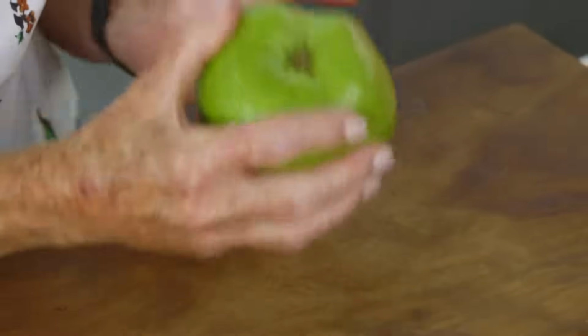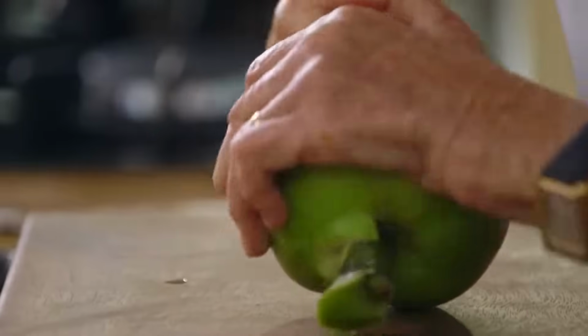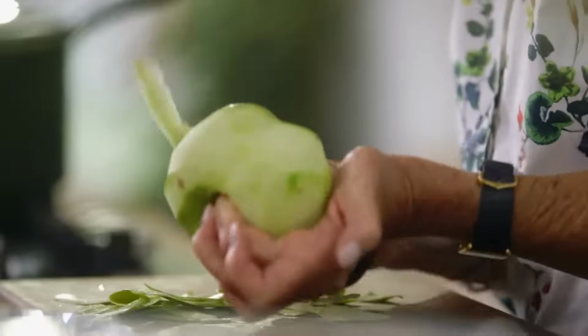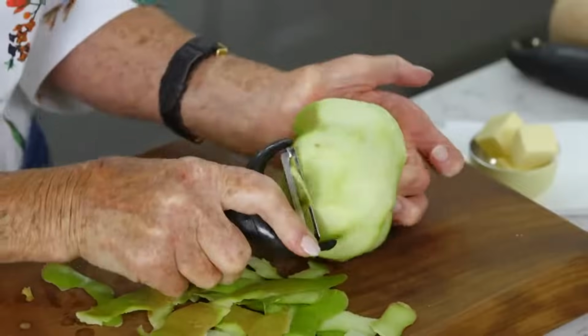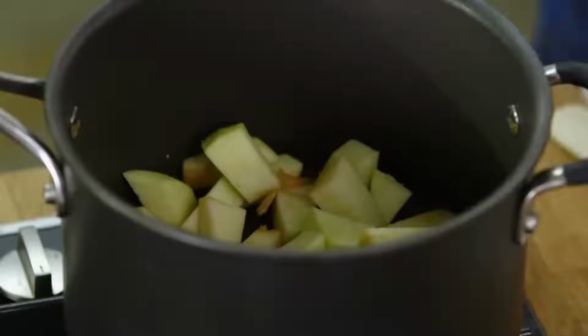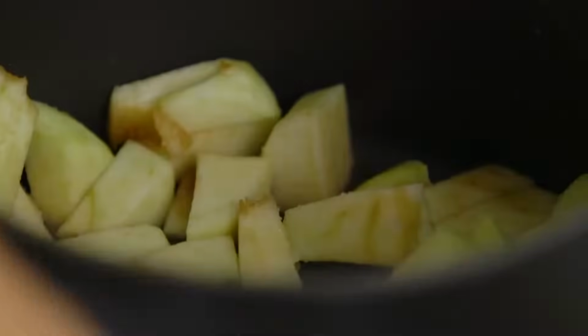So, onto the puree. I've got a Bramley apple here, a really large one, and I'm going to core it. That took a bit of effort, didn't it? It's nice to use a Bramley apple because it goes down to a mush, and we want a puree. I always add a bit of sugar, as Bramley apples can be a little bit tart. And then pop the lid on and it'll create steam. Keep an eye on it and stir it until it's absolutely down to a mush.